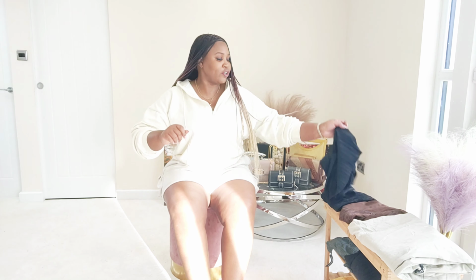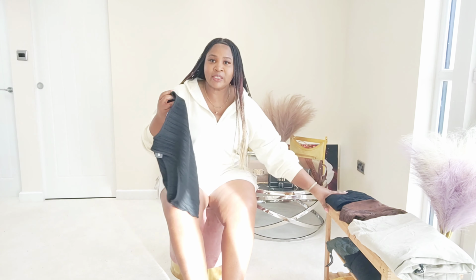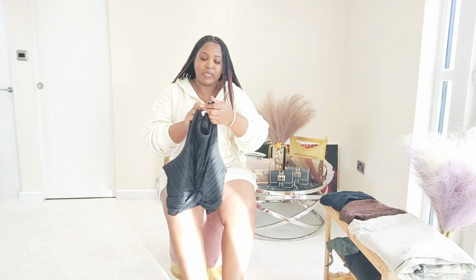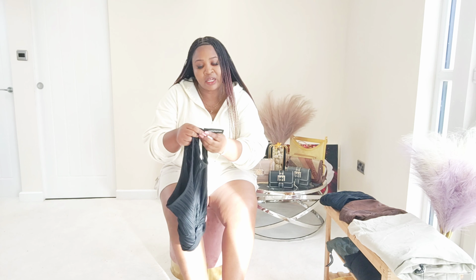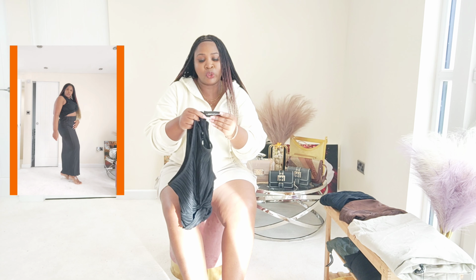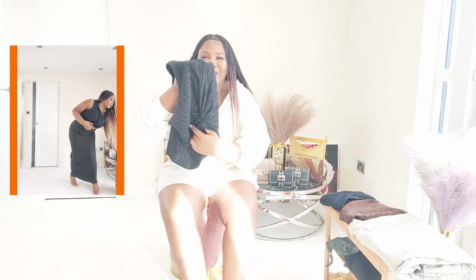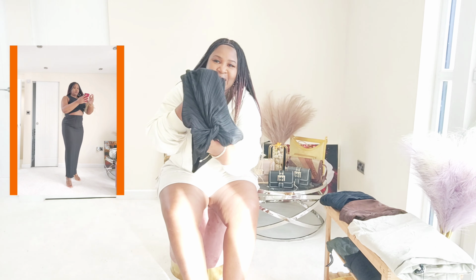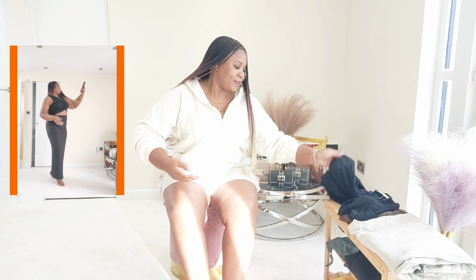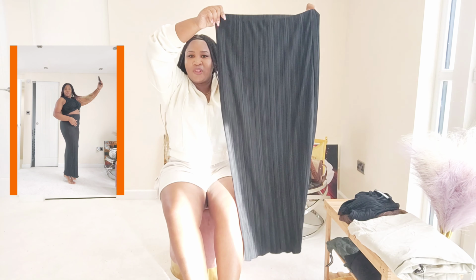So this is the first outfit. It's a cord piece, and let me tell you what it is. It is plus black plisse twist front crop top. So it is a crop top. What I really love about this is that it has a little twist to it. So this is the top, and it has a maxi skirt to go with it.